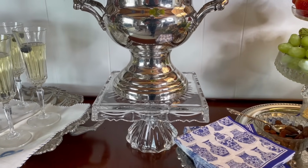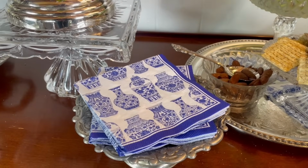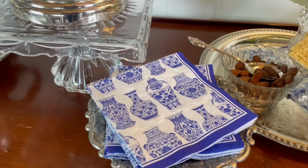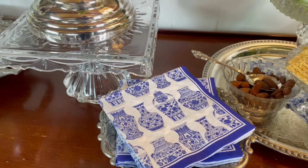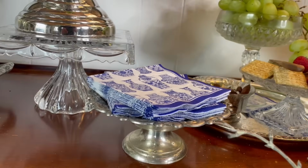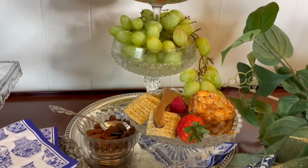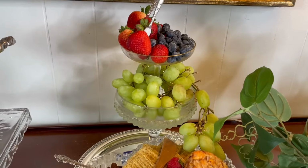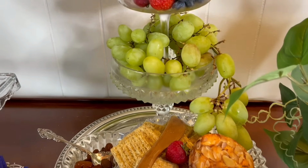And to continue with the blue and white, right here we have some of these beautiful paper napkins. They have all of the chinoiserie and of the blue and white ginger jars. It is so pretty. And they are also on this beautiful compote that is silver. And continuing with the silver and crystal right here, I have just a little snack station, some fruit, some beautiful serving dishes, and a little cheese and crackers for my guests.